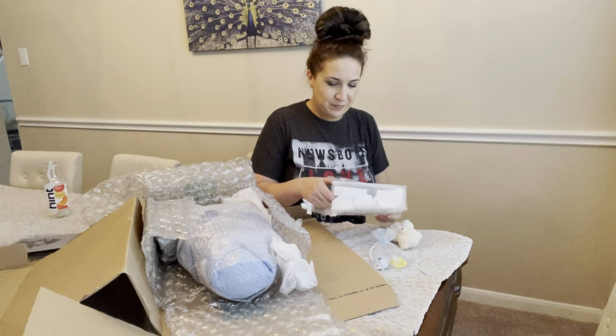Okay, let's see what else is in here. It smells really good. Is it this that smells good? What is this? Look at this cute little box. Let's see. What is this? This is super cute. Wow. I've never seen anything like this. Okay. Is this what smells good? I can't figure out. Okay. Oh, it's a pacifier clip.